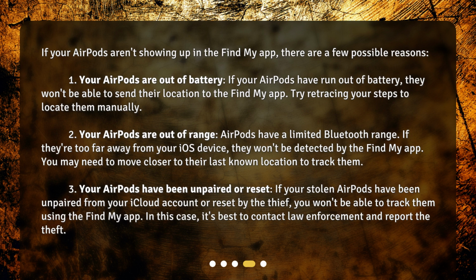2. Your AirPods are out of range. AirPods have a limited Bluetooth range. If they're too far away from your iOS device, they won't be detected by the Find My app. You may need to move closer to their last known location to track them.